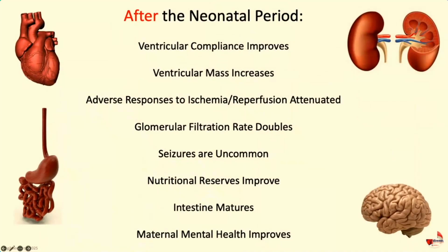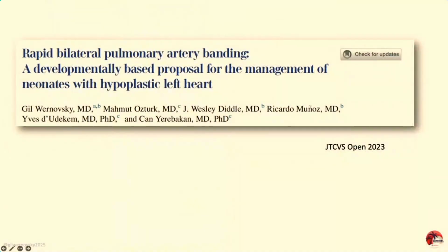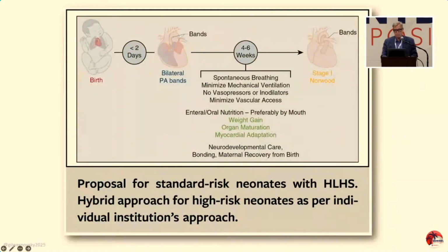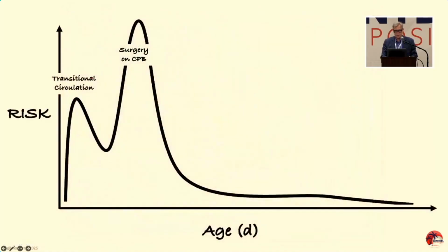So after the neonatal period, we have this. We know all of these things happen. Heart's better, mom's better, all the other organ systems are better. So what we're doing in Washington now is we put pulmonary artery bands on at about 2 days of age and immediately improve systemic perfusion and get some good angiogenesis and myocardial performance. We put that baby in mom's arms for a month, let them feed, and do their Norwood at a month. And stay tuned for that, but it seems to be working. It seems to be moving those 2 risk periods, the transitional circulation and the Norwood operation.